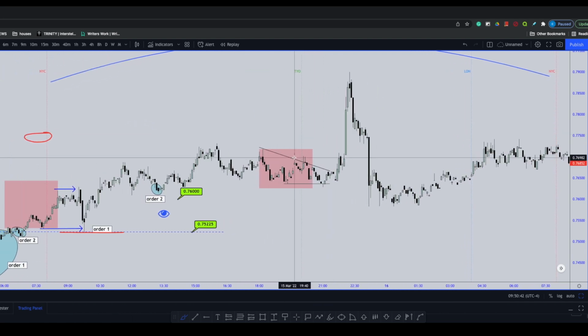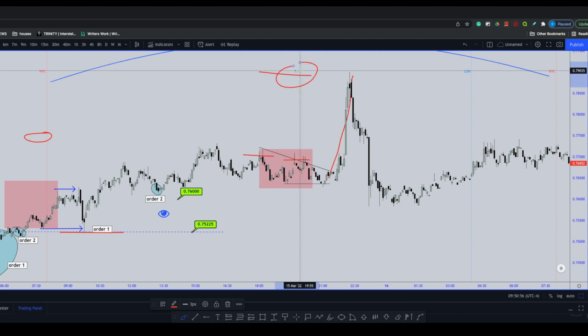Check this out. What do banking institutions do during Asia session? They liquidate any early sellers or any leveraged sell positions prior to or premature Asia session. And they also activated what? Buy stops above these highs. Then what did they do? They manipulated price to the downside to come back for the liquidity beneath this double bottom formation.